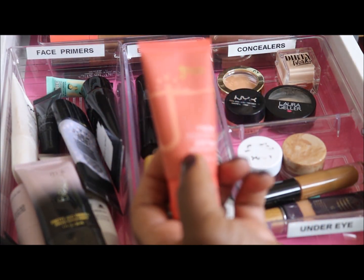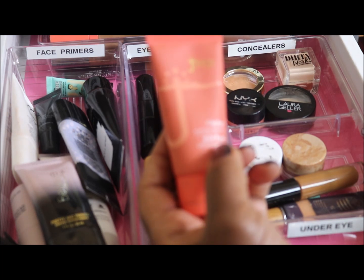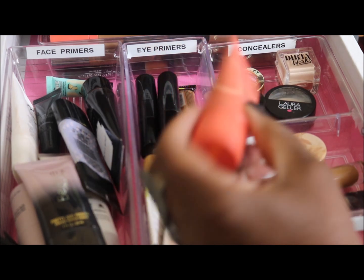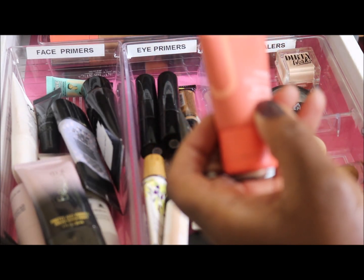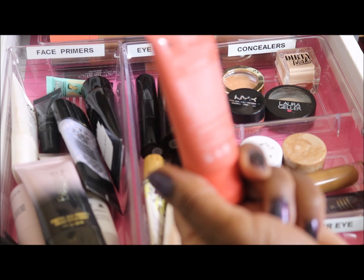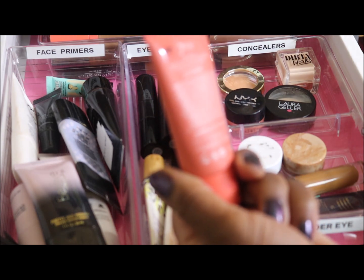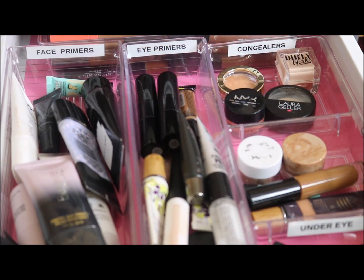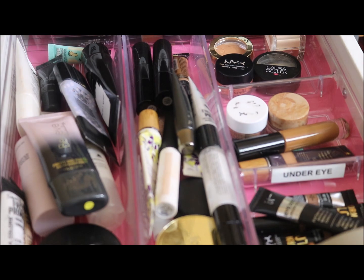That's why it's here. So Juvia's Place I Am Magic foundation, and it is velvety matte. So I think this will be good for me, and it's full coverage, which I need. I have it in Malawi, number 230. So I'm going to pull that out, and I think that's it for this drawer.